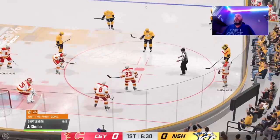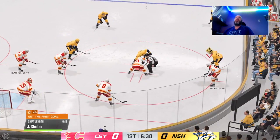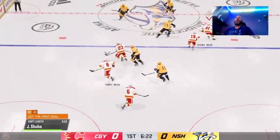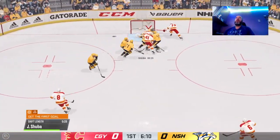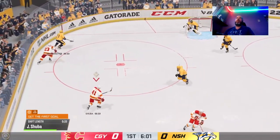James and Ray with you tonight. More than half the period has been played, still looking for our first goal. The frozen biscuit's dropped and we are back underway here. Tanev's got it in the defensive end. The Flames looking against the half wall. Oh, a clutch save! Nashville's got possession of the puck.